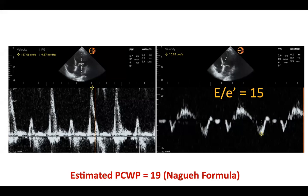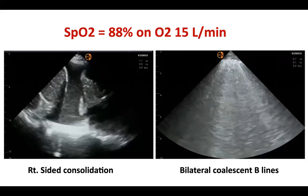And what's the importance of that? The E over E prime ratio is a surrogate for pulmonary capillary wedge pressure. And we know the equation of the E over E prime plus the number four could estimate pulmonary capillary wedge pressure at the bedside, which was postulated by Professor Sharif Naga.